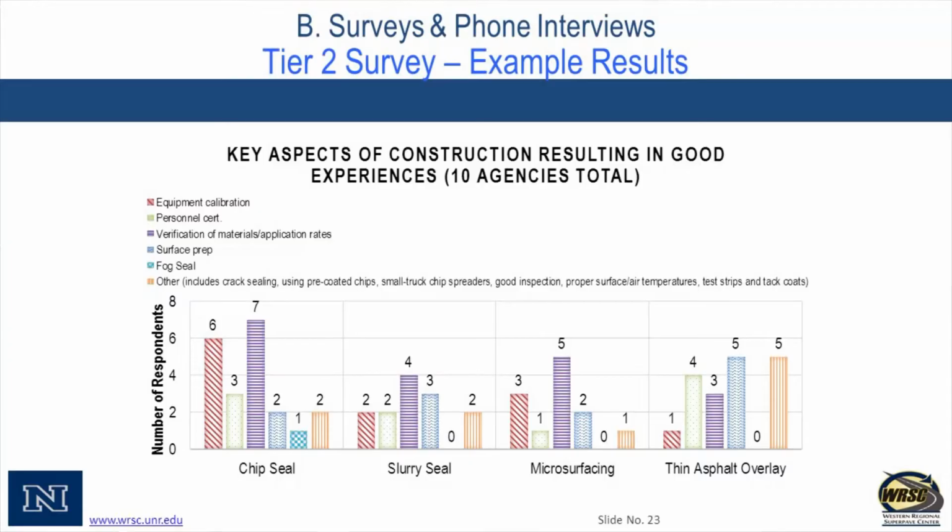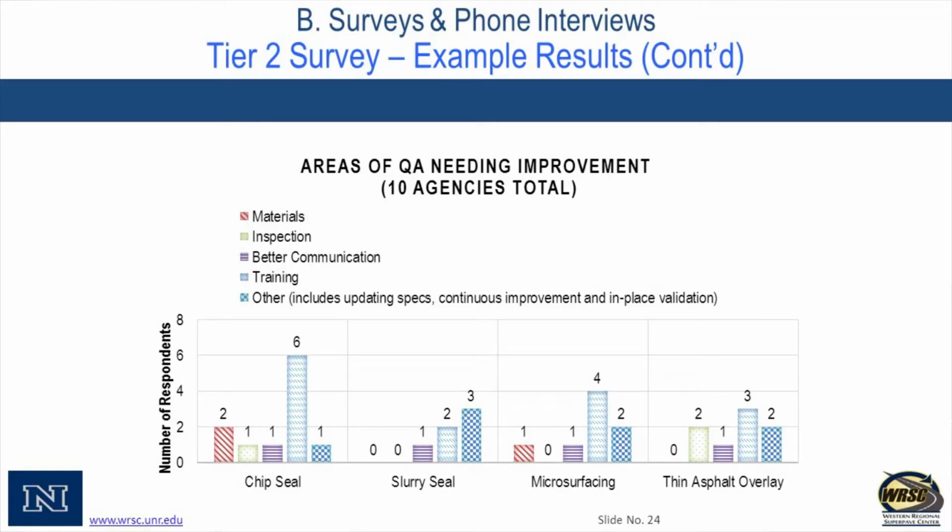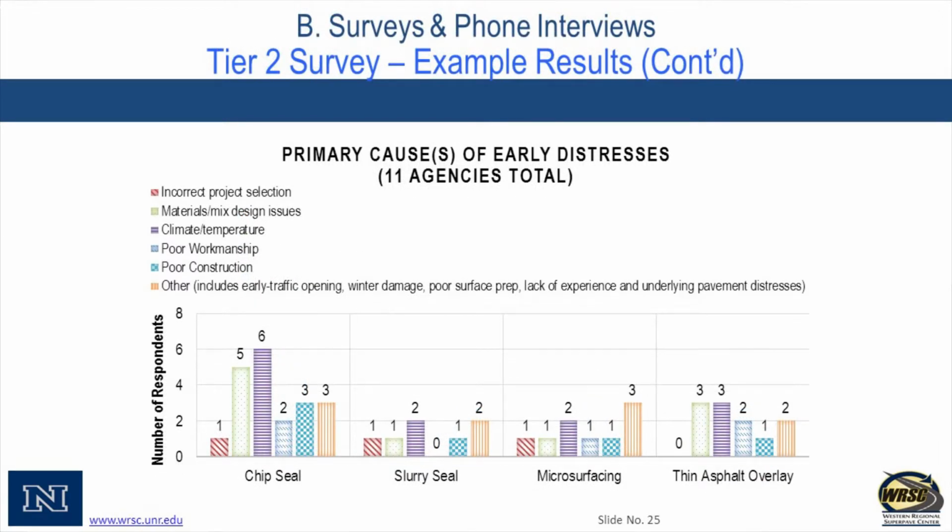If you look at the different treatments, for example in the chip seals, we see that equipment calibration comes up. You have the verification of materials and application rates, which 7 out of the interviewees considered more critical, and so on. So it gives you a little bit of flavor of what the agencies think is critical for those applications. Another example is what are the areas of quality assurance needing improvement. And then, believe it or not, the majority across was mainly training.